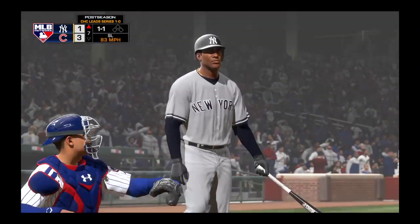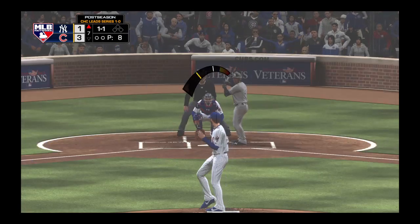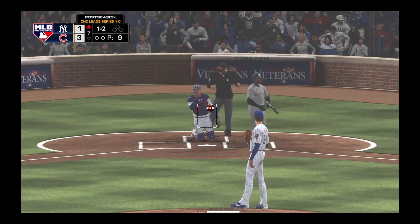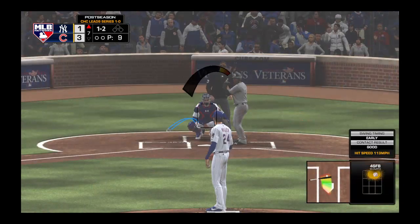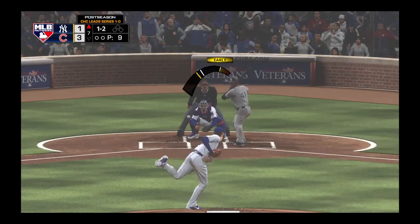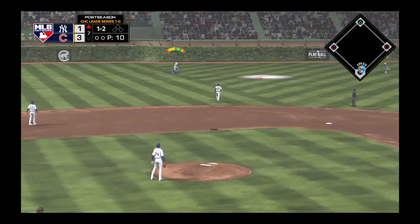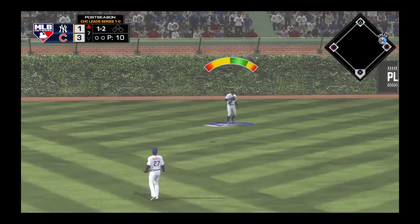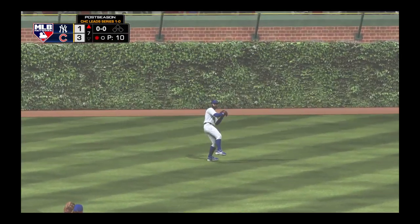And a slider on the inside for strike 1. You know, from an offensive standpoint, they already knew they had their work cut out for them against a great pitcher. But if he's going to locate like that, this is going to be a tough day. This is hit high in the air out toward left center. Therefore, it is Hayward now, 1 away.